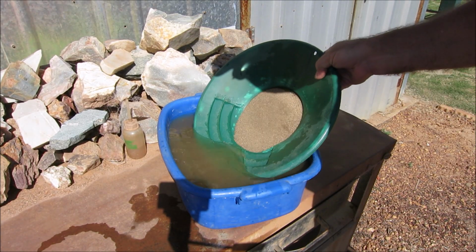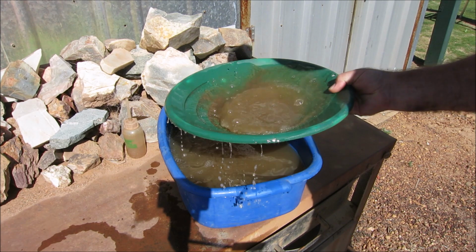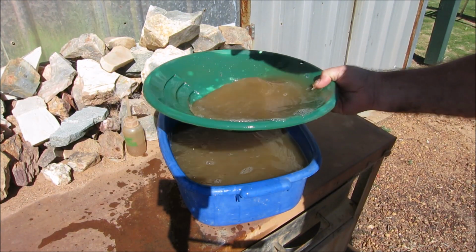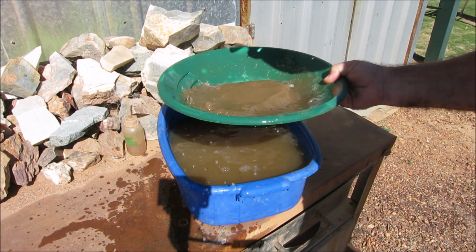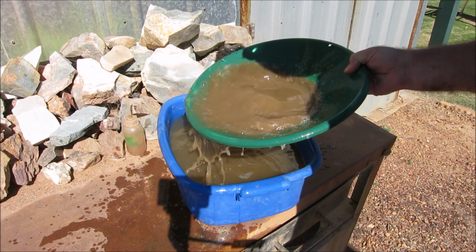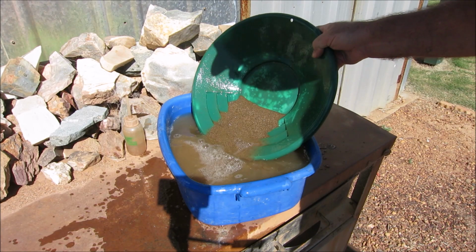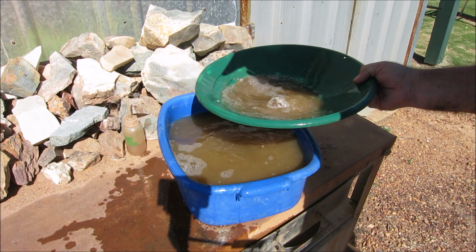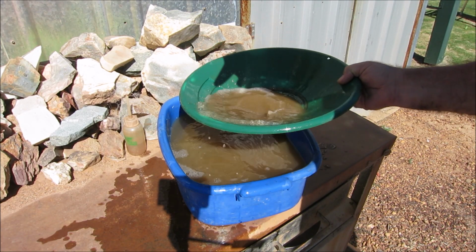Okay, pan number 3 of Secret Creek material, and gold in every pan. So that's what we like to see. This is super, and they're decent specks too. They're not all micros. These are pieces that you can easily see in the pan.